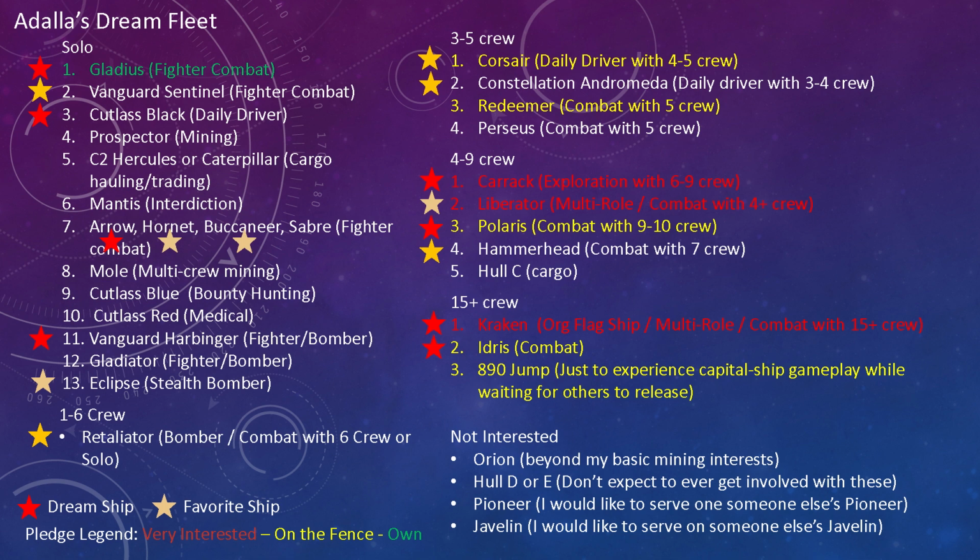The Hull C is probably like a long-term goal, if I ever decide that I want to be able to hold cargo, just to do something different in the game. That's just not my priority. It's not my preferred profession, but I think it looks really cool as a ship and can be really useful and fun to try out.